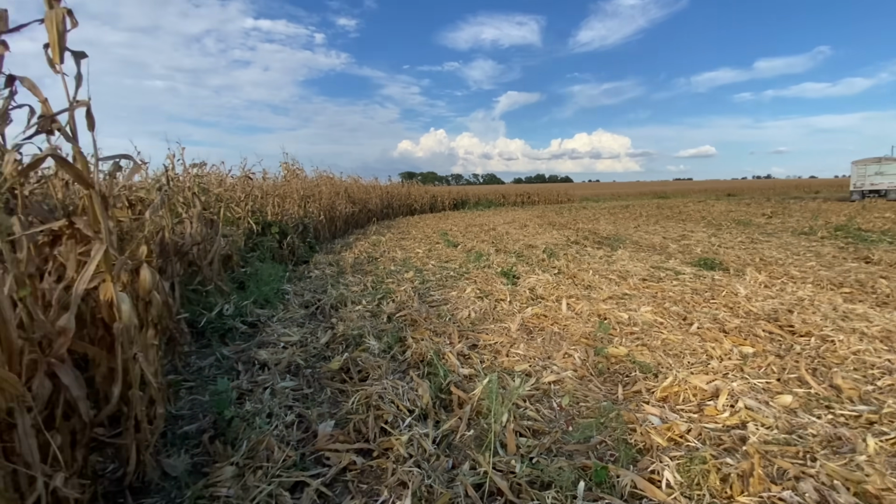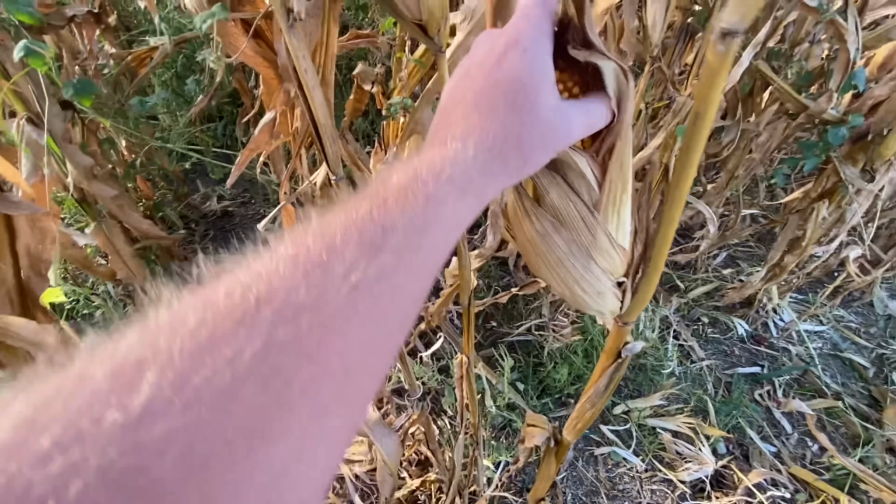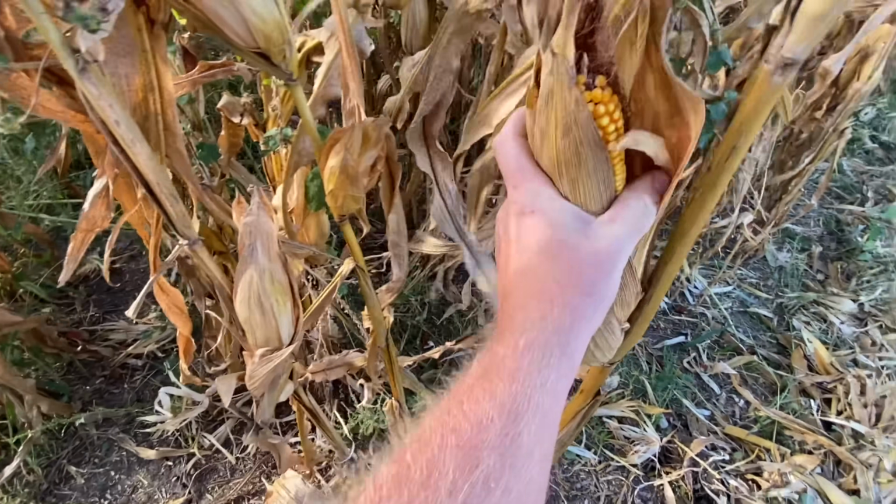The wait is over. Harvest 2021 has finally begun for us. And yes, I know we're a little behind. There were some things that were out of our control and there's nothing we could do about it. This corn here isn't the greatest. There are some issues with water, so we had a poor stand. But the ears that are here look like they're decent size. But to achieve any kind of yield at all, you need a lot of these in an acre. And I think what's out here isn't gonna be real high yielding.